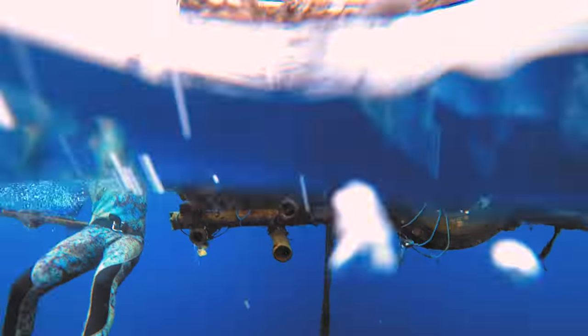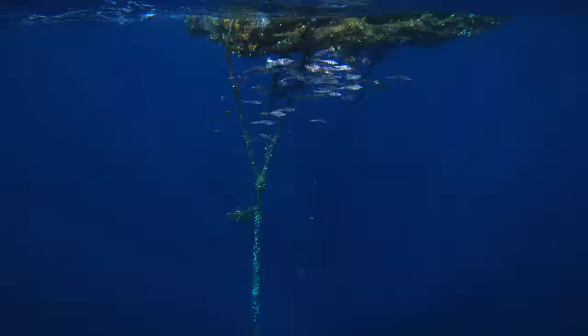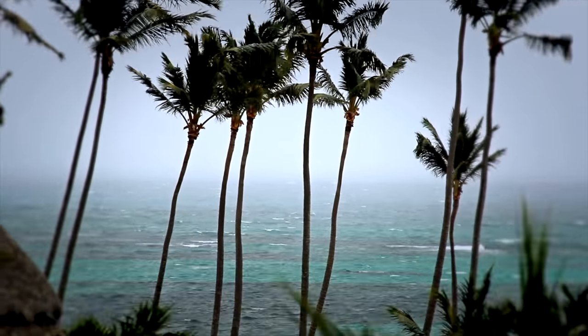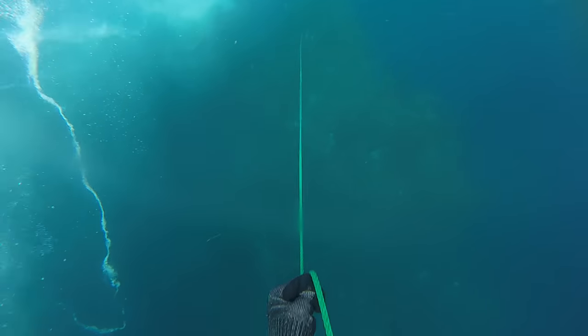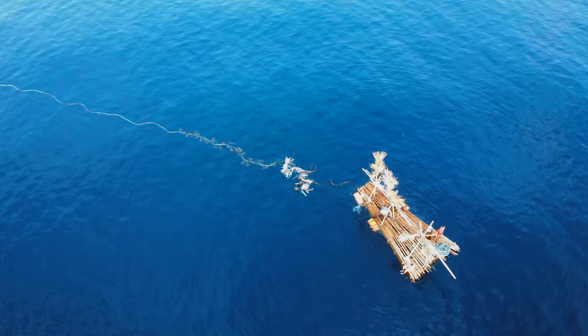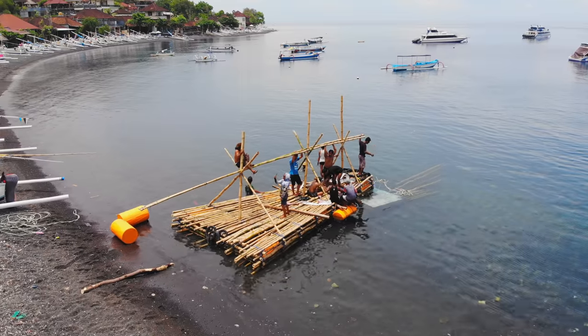And near the village where I live, there previously were dozens of rumpons at least 10 miles from shore. But unfortunately, there was a huge tropical storm and all but one of them were wiped away. The currents in Bali are incredibly powerful, and combine that with the giant waves and powerful wind that come along with tropical storms, it's not a matter of if any given rumpon will be destroyed. It's a matter of when. And rumpons aren't cheap to build either.